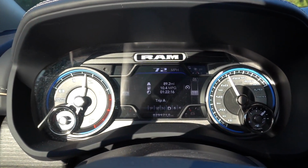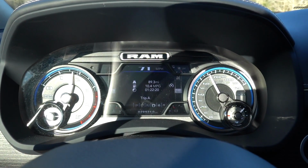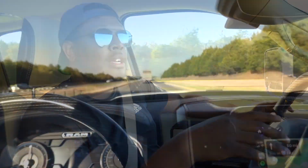Right now, let me just give you guys a quick peek. We've been traveling for about an hour and 20 minutes, and we're getting about 10.4 mpg on the computer. So I will go to the pump. We're going to have a lot of data. I'm going to have a spreadsheet for you guys that Ryan created, and we're going to use that for a good comparison between his truck and my truck.